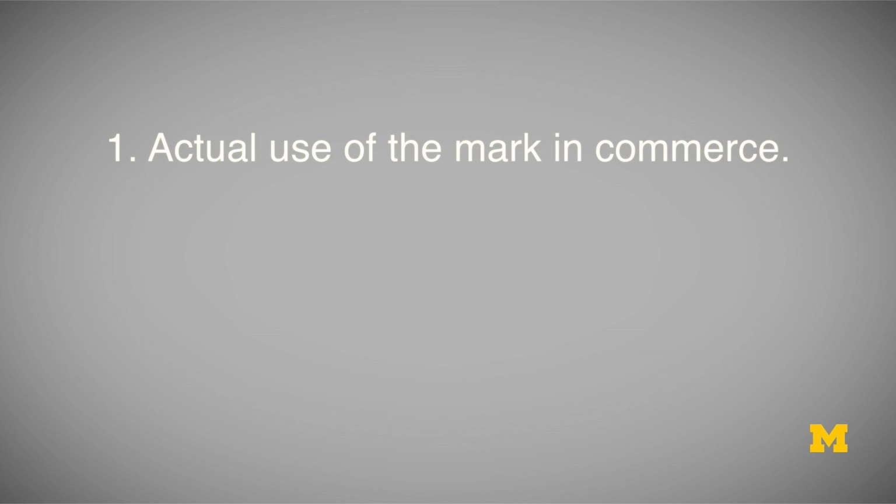Now let's talk more about the registration process. There are two different ways to apply for a trademark. One is based upon your actual use of the mark in commerce. The other is based upon what's called a bona fide intent to use. With an intent to use application, you haven't actually used the mark yet, but you can file an intent to use application, and you have 6 months to file a statement of actual use with the Patent and Trademark Office. You can file an extension up to 5 times. So in effect, you have up to 3 years to actually use your mark in commerce, and you'll get priority for your registration dating back to the date you filed the intent to use application.